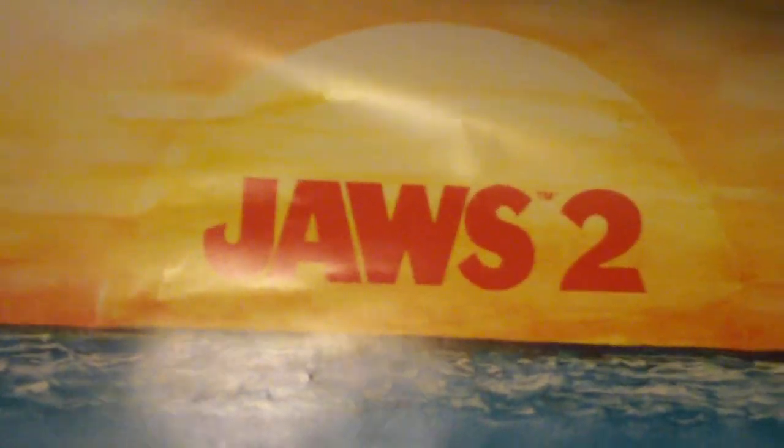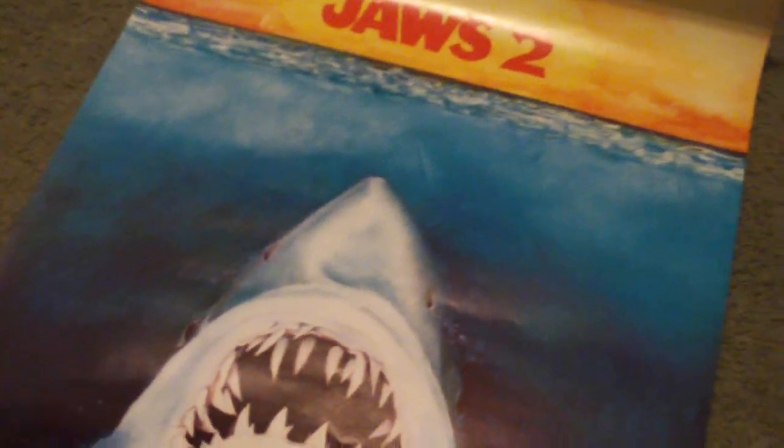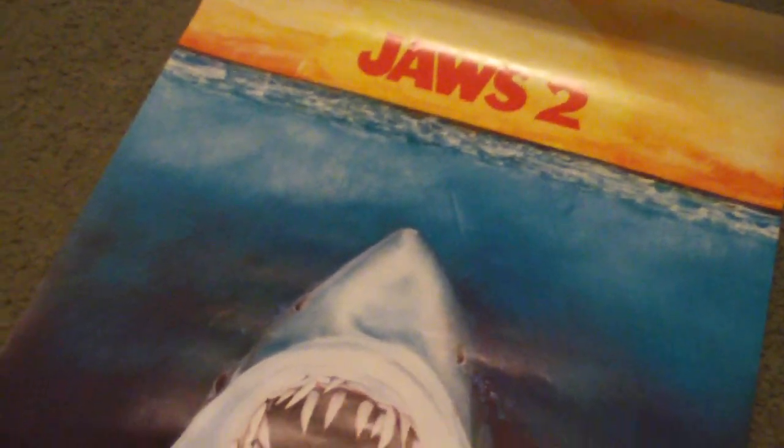I just received this in the mail today, Christmas Eve. This goes along with my Jaws 2 promotional cup. This is the Jaws 2 promotional poster. This is 20 by 28. The art is by Jerome Tarpley. He's an amazing artist. I absolutely love this. If I could have this as a wallpaper, I would so do it. I got this for only $5, and the person who I bought this off of has tons more, so keep a lookout on eBay if you want one.